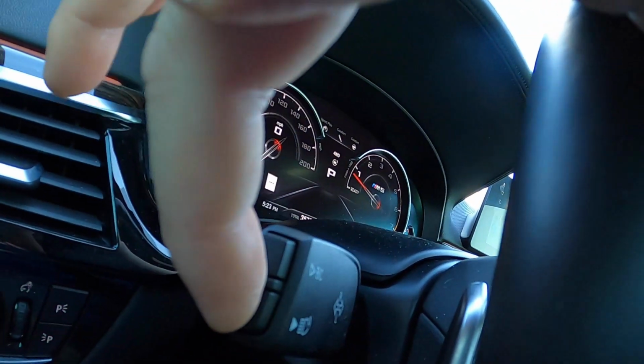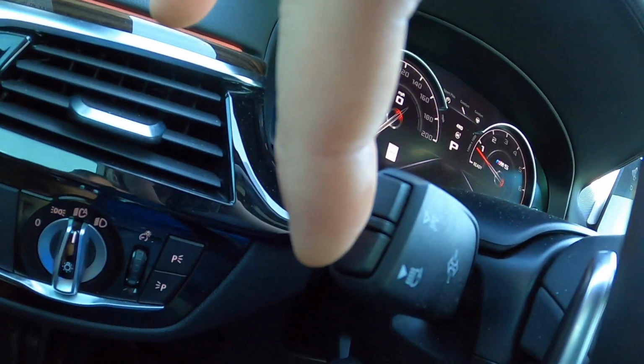Auto high beams, another thing. So right here you got auto high beams, you can see the little high beam there. If you press that, your car has auto high beams, so at night you don't have to worry about changing it. I'm somebody who forgets to take their high beams off every once in a while, so it's something that I like. Very nice feature to have.